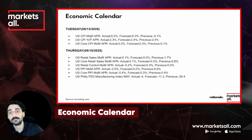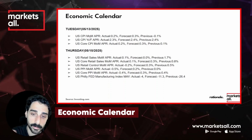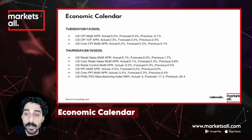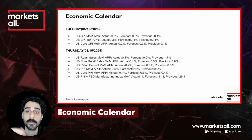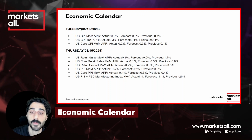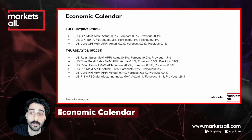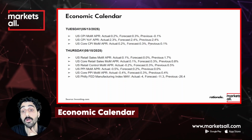Since the sales part is good, the control group is the problematic part, which matters for GDP. That was weak, because the April number came in at minus 0.2% versus 0.3% expected. This drags growth estimates. Looking across categories, autos and parts fell 0.1% after a strong March.